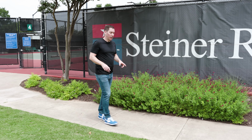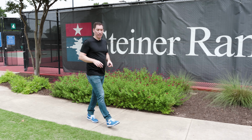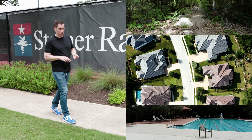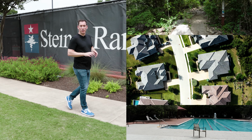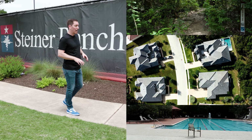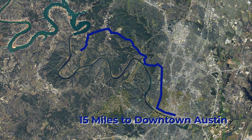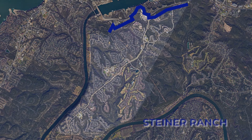If you're new here, Steiner Ranch is a master plan community in Northwest Austin with about 3,600 homes. We've got 3 elementary schools, a middle school, pools, about 20 miles of trails, and it's got everything you need, and we're just about 15 miles from downtown Austin. But what I think sets Steiner apart is how it's designed.